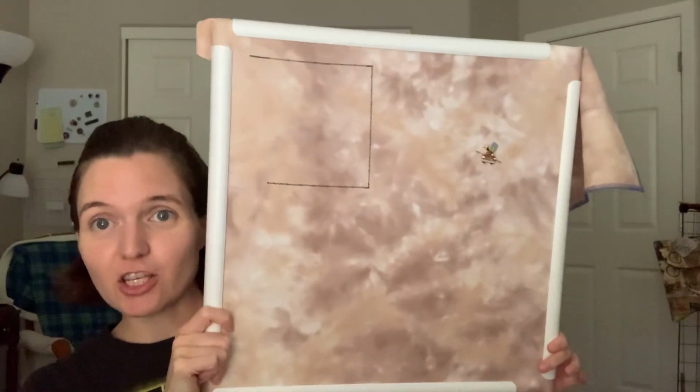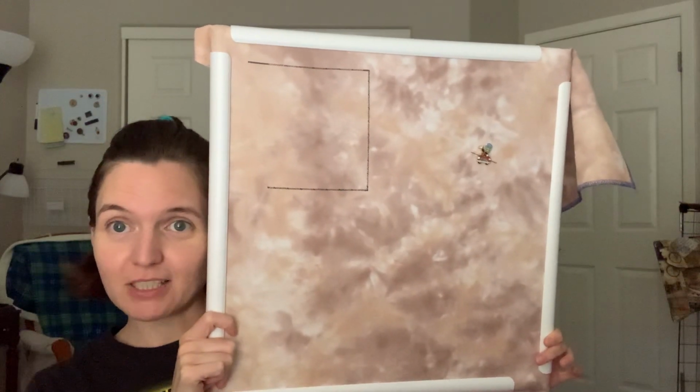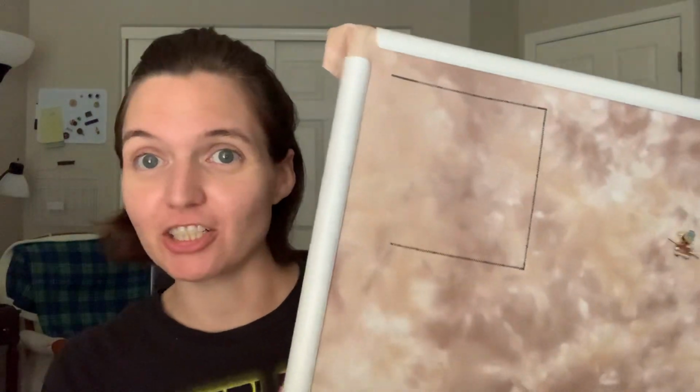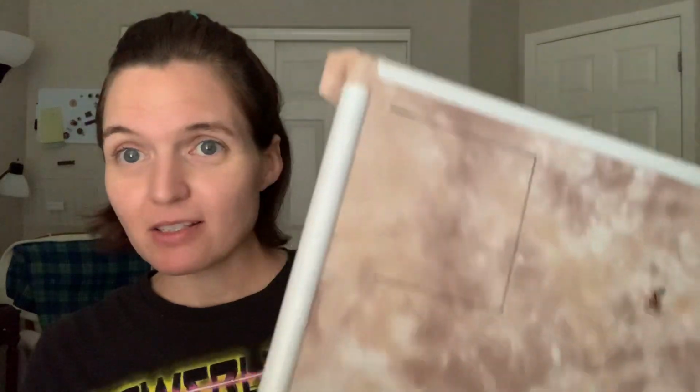You can see this is a huge Q-snap. I was asked what size this Q-snap was. I said the size is giant. I'm not exactly sure. And it really needs a grime guard. I don't even know if they sell grime guards this size.